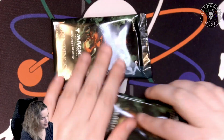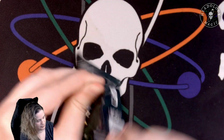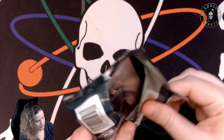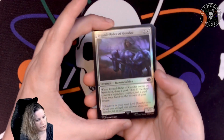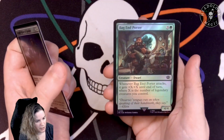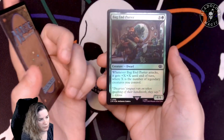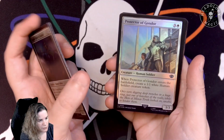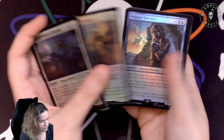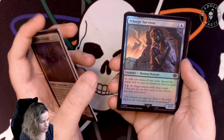Alright, 2 more. Number 1. Yeah, trick worked. Okay. Errand Rider of Gondor. I like this one for limited. Bag End Porter. I have not gotten to play with this one yet, and I haven't seen it played. It showed up a little less in the quick draft that we were doing. Less frequently. Protector of Gondor was fun with Rosie. Pelargir Survivor. Ramping for instants and sorceries.